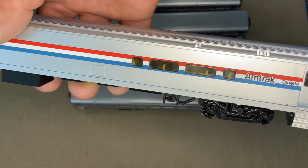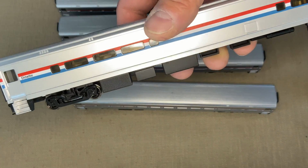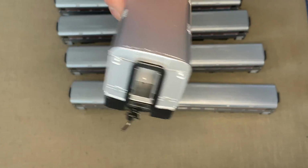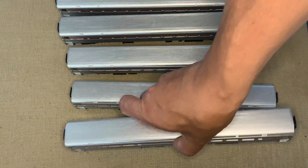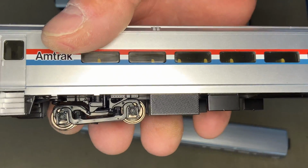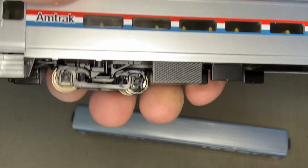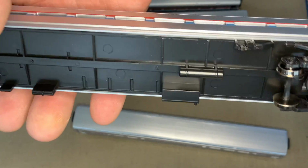So overall, these are about what you expect from Walthers Mainline. They're more than usable, but they're clearly designed for the hobbyist in mind, not the rivet counter. But I think for my needs, which is 3 foot or better, they'll work great. I'm going to actually use a direct comparison between this and the Rapido Comet cars to kind of spell out what I'm seeing here. So hang on one second.